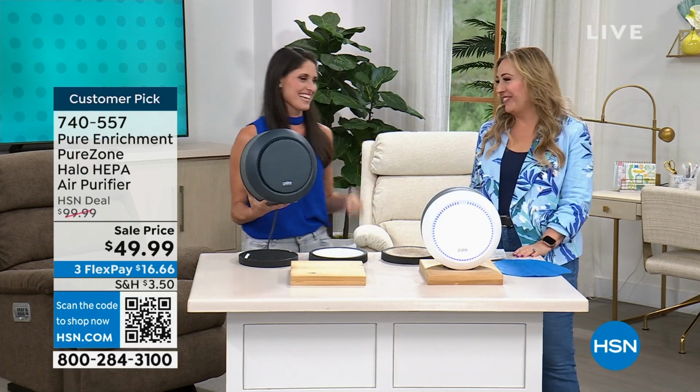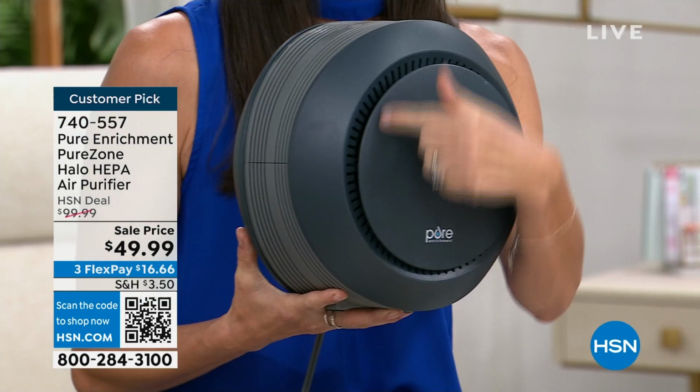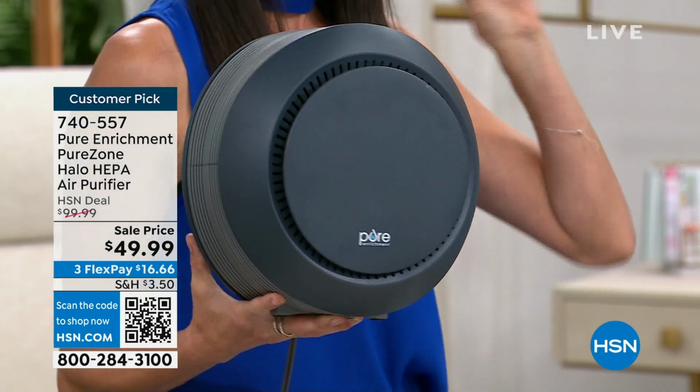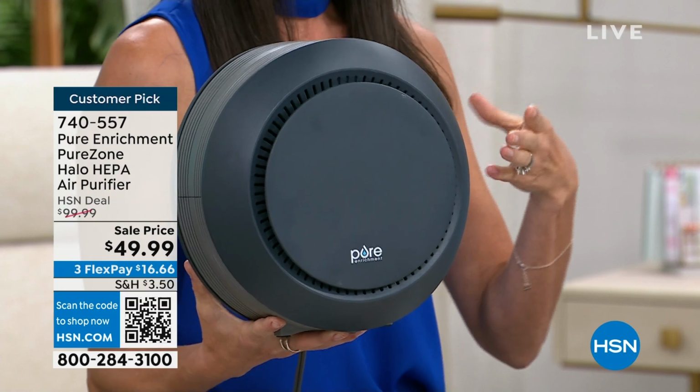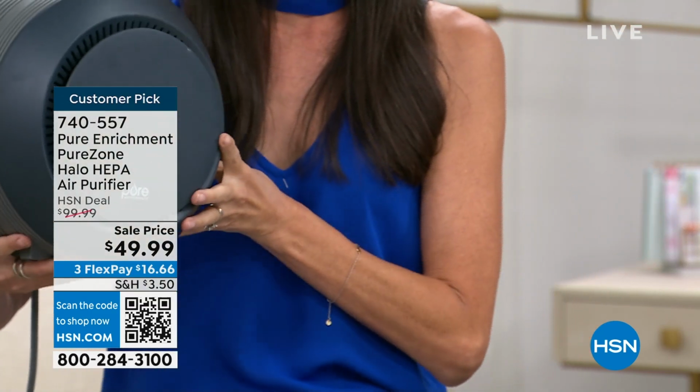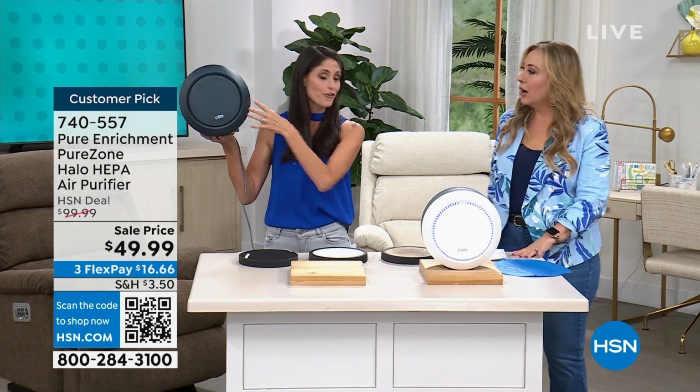Okay. Focus. Sorry, focus. So it takes in the air from the front. This is not like your typical air purifier that takes the air in from the back. So you don't even have to have this in the center of a room. You can have it up near the back of the wall. You can even have it up on a shelf. Oh, okay. So now it's literally become decor.